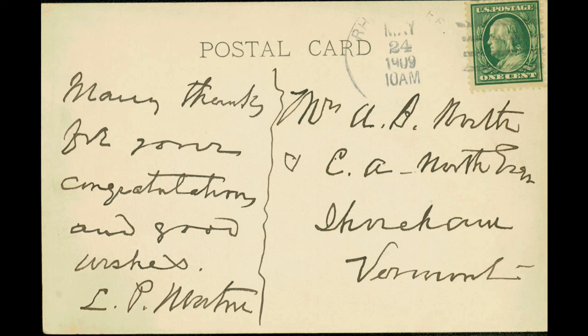Timing's everything. If in 1880 he says yes, Garfield gets assassinated, and forever Rhinebeck would be known as the home of the 21st president of the United States. So, great postcard.